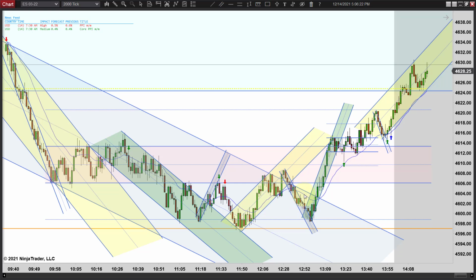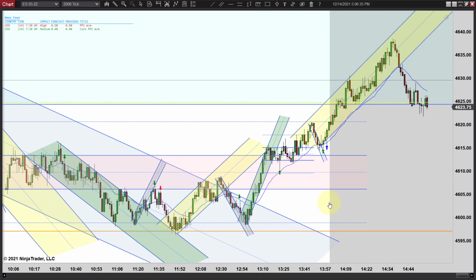It looks like they do come back and test it, and then the smarter traders say, hey, we're probably going lower. If you'd have gone short there, that's a little better, but I'd still mark that green. And of course, finally now we bounce out of there, and we have this strong momentum up.